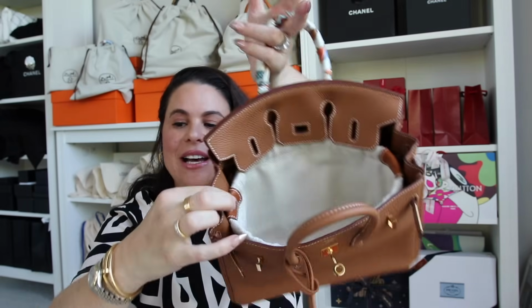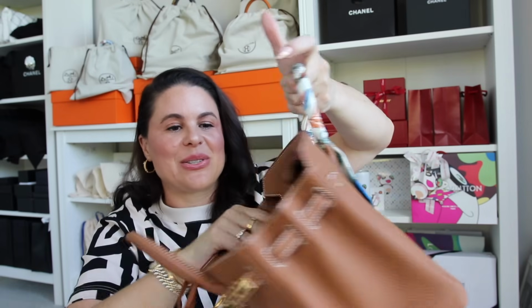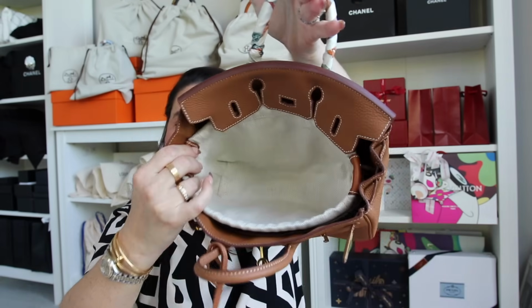And these tabs are natural. Oh, sorry, they are Barenia. So yeah, that is what it looks like, and it's perfect. These were the exact specs. Now, it took her a while.